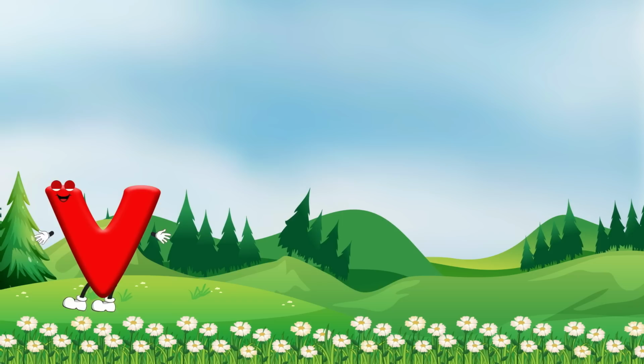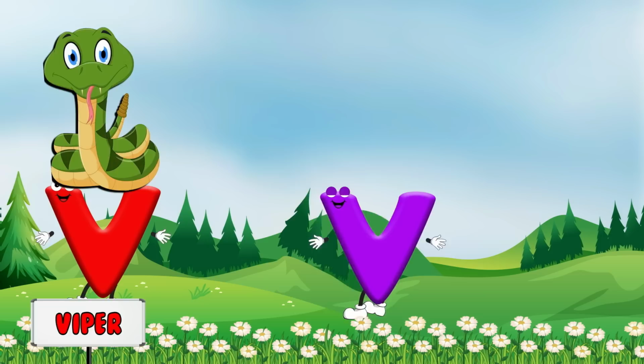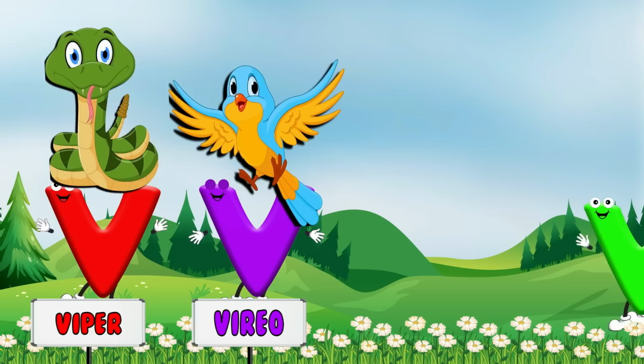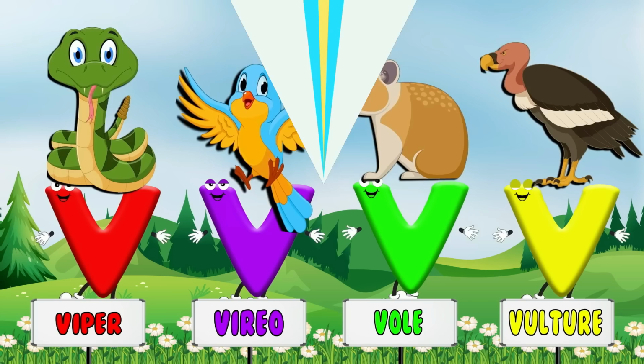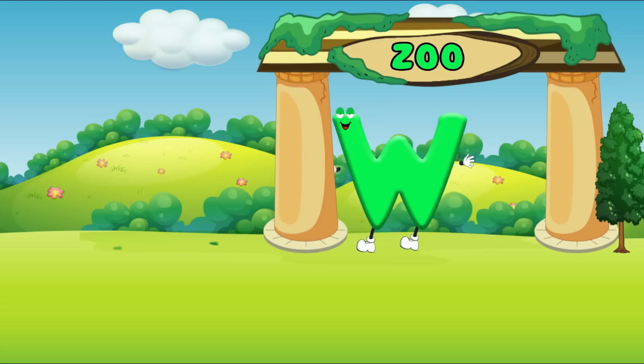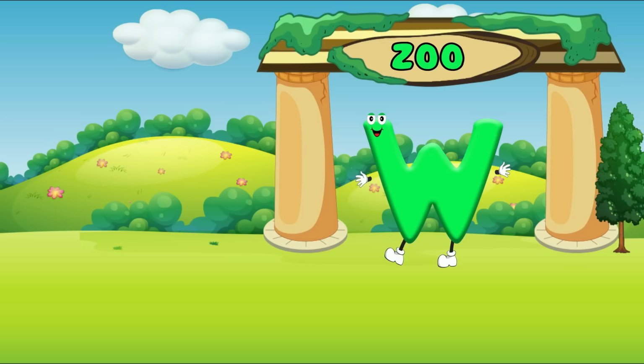Viper, vireo, vole, vulture. The letter W is coming. The letter W looks like... What's the next animal that starts with the letter W?